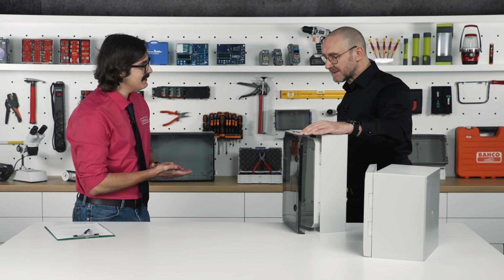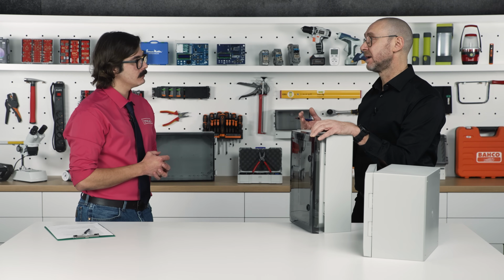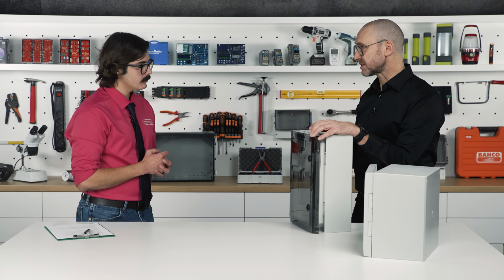So actually, it is not that easy because, as I said before, FIBOX is the only company in the world having the entire cabinet world in polycarbonate. And all difficulties come in larger sizes because it's not easy to make really large injection molded parts. Then our know-how and our injection molding expertise comes into picture, and without that it would not be possible to make this product.